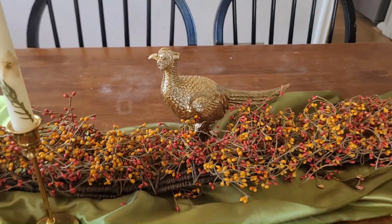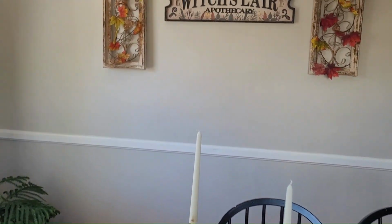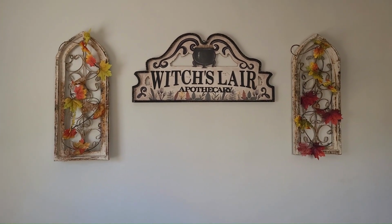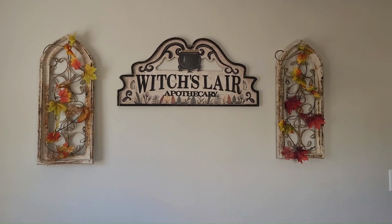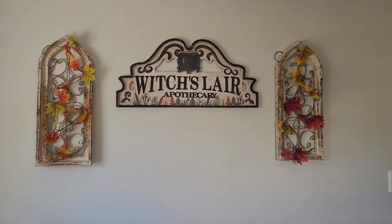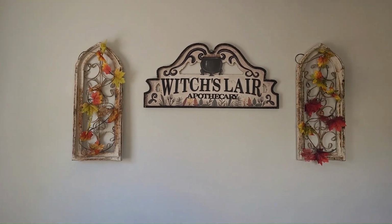I just thought she was so beautiful, so I added her on there. I think that turned out really nice. And then for my cathedral windows, for the life of me, I could not find my mini fall wreaths, so I'm not sure where they got to. So I just used some fall vines from Dollar Tree and I intertwined it on the windows there, and I think it turned out okay.